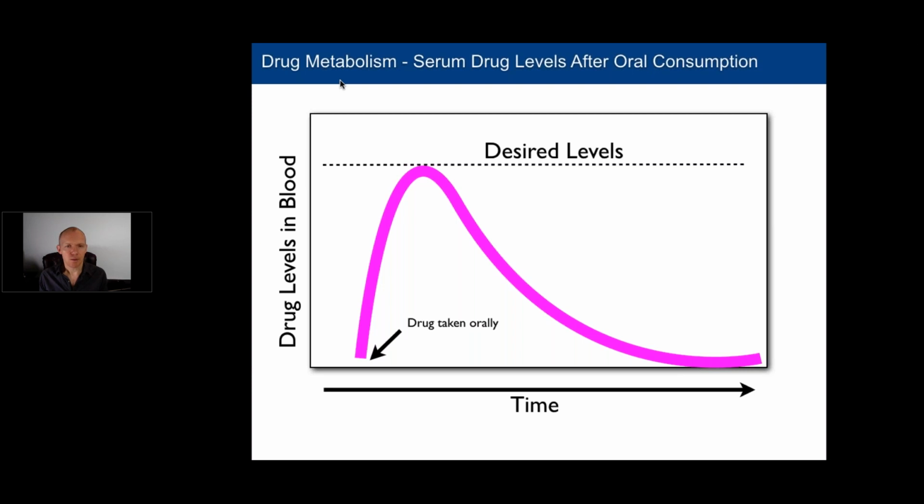And this time it takes to get rid of the drugs depends on the type of drug, and usually they'll refer to it as the half-life of the drug in the body. So how many hours or how many minutes does it last in the body before half of the drug has been excreted. For the most part, this is usually hours, but for some drugs it could even be days. Some drugs, it may be even minutes, depending on how quickly the body acts on it.